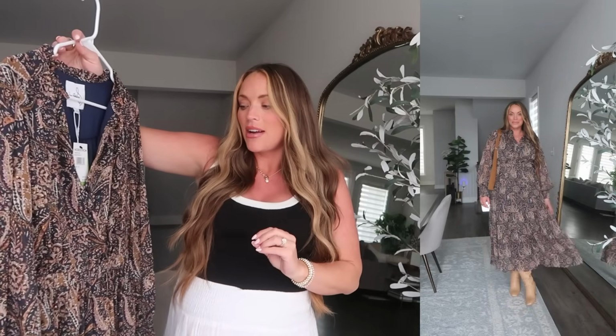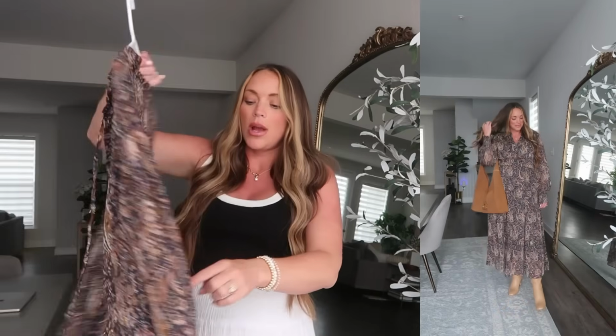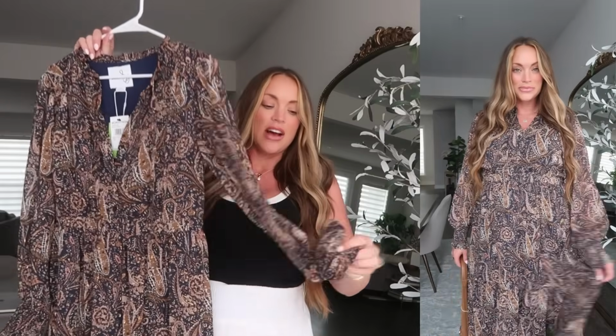I sized to a 10 in this. I would say go ahead and order your regular size. Typically pre-baby weight, I'd be a size 8. I think it fits true to size. I love the detailing of this dress. I think it's just really beautiful. You have functional buttons, a little tie that comes in at the waist, a little bit of smocking in the back, so it fits nice and close to your torso. And then the cuff detailing too, I think is just really beautiful.